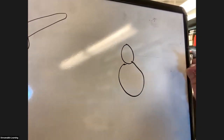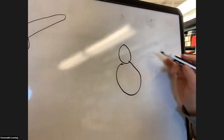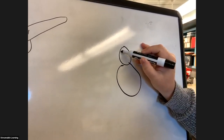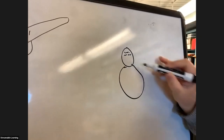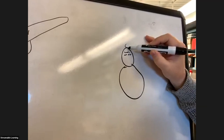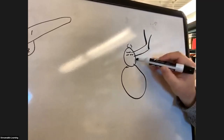And you're like, well, where do the legs go? Well, spiders don't have wings, so you don't have to worry about that. But on a spider, the eyes are on the head. And sometimes they have more than two eyes. Sometimes they have like eight eyes. And they've got mouth parts. But all of their legs come out of the side of their head.